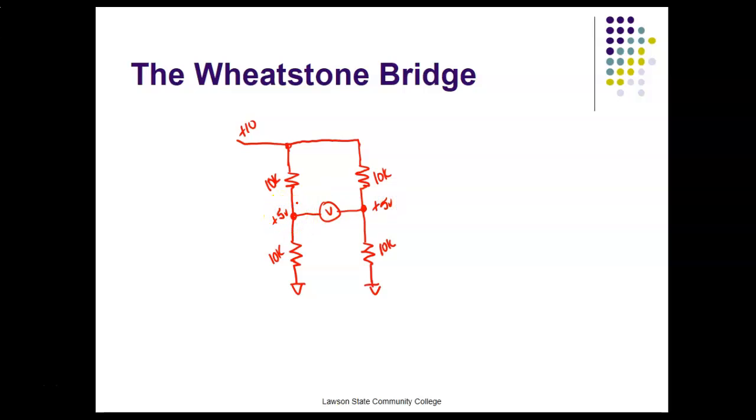What would my meter read? My meter would read 0. That's exactly right, because meters read the difference of potential. Everybody okay? So we call this a balanced bridge.